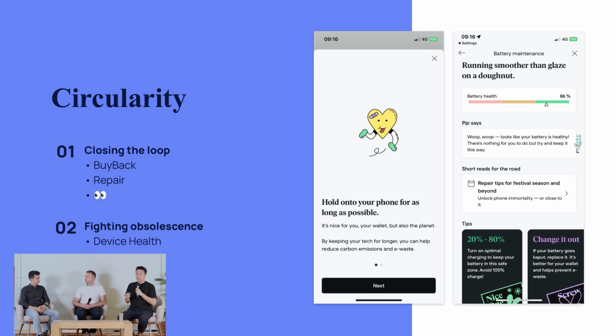And actually, an important thing about circularity is that it's not just about transactions and moving devices around. Something we're trying to do is get people to keep their device. The best way of circularity is actually not having the device go anywhere, because logistics and shipping all have a carbon cost.